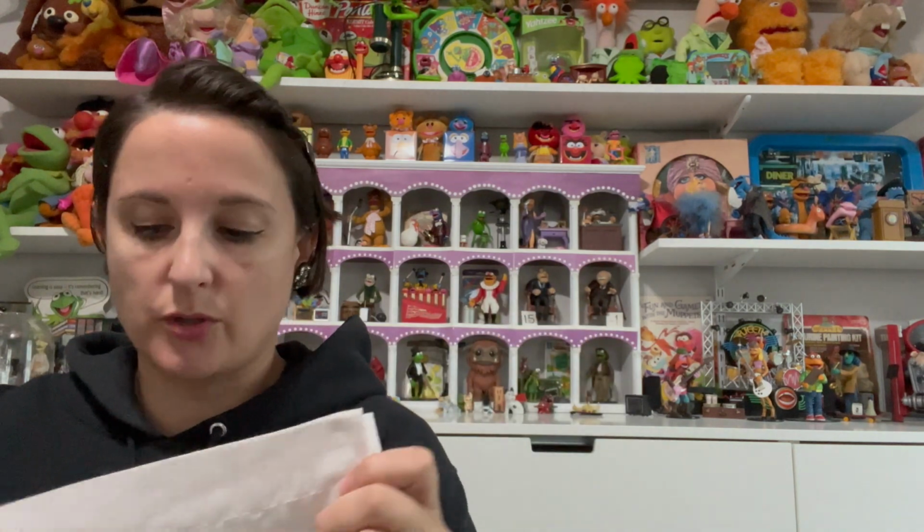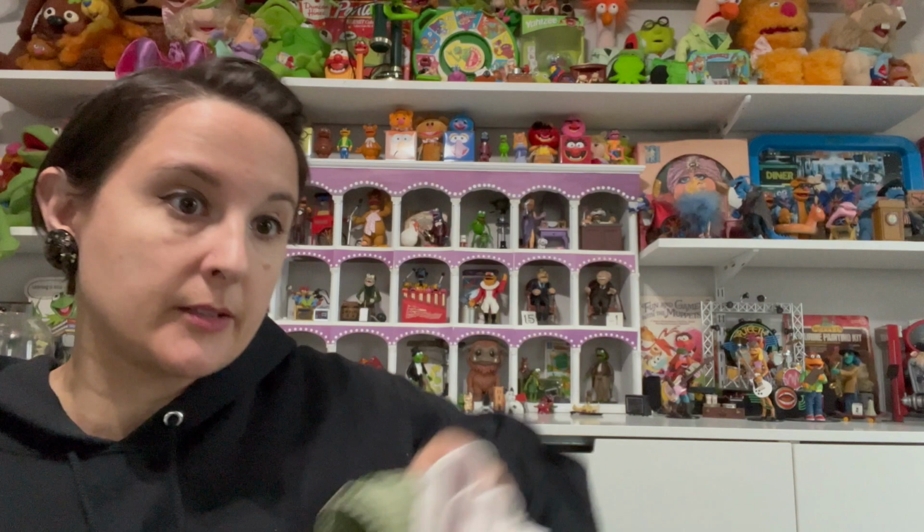I don't know if I showed you the Longaberger single curtain that I found. That sold immediately, and it brought like, I don't know, I think it was like $30 or something. I was pretty pleased with that.